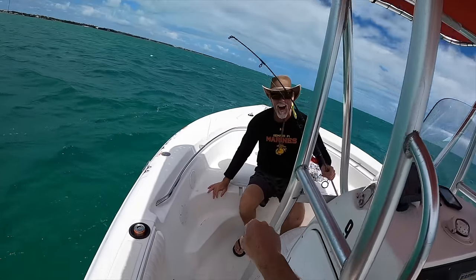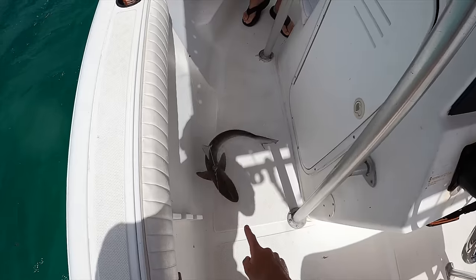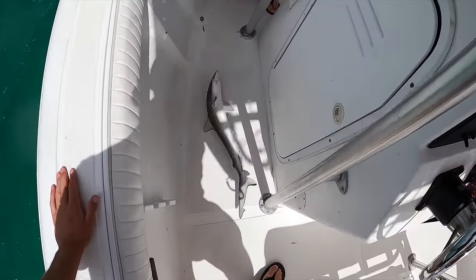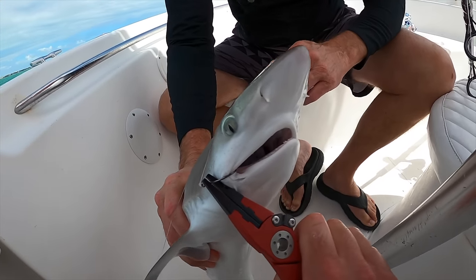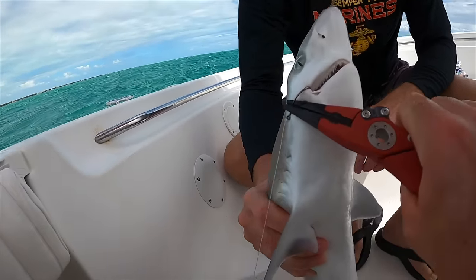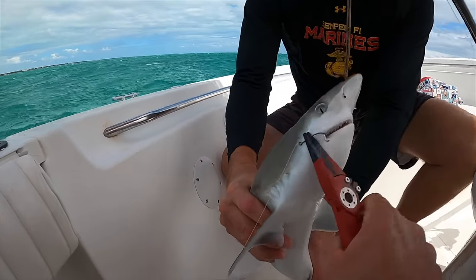All right, Pops. Nice. A couple of sharks. Thank you. They said white dots on the side there sometimes. There you go. Circle hooks, yeah, circle hooks. Look at those teeth, guys. Ooh, you got some teeth. Yeah, they do.